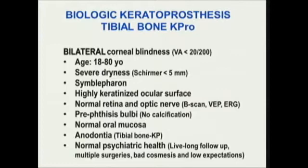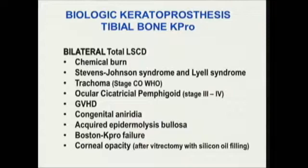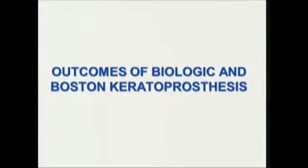Patients with bilateral or total blindness from diseases such as chemical burn, Stevens-Johnson, trachoma with corneal compromise, OCP, graft versus host disease, congenital aniridia, epidermolysis bullosa, vascular keratoprosthesis failure, and even corneal opacity after vitrectomy with silicone oil are good candidates for the surgery. Why are these patients good candidates for tibial bone keratoprosthesis?